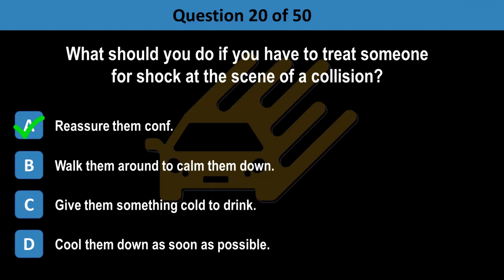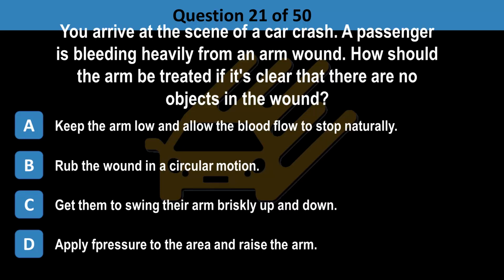The correct answer is A. Reassure them confidently. You arrive at the scene of a car crash. A passenger is bleeding heavily from an arm wound. How should the arm be treated if it's clear that there are no objects in the wound? A. Keep the arm low and allow the blood flow to stop naturally. B. Rub the wound in a circular motion. C. Get them to swing their arm briskly up and down. D. Apply firm pressure to the area and raise the arm.